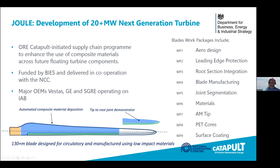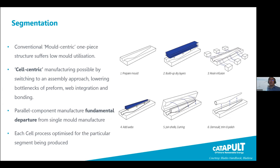So more specifically, as far as segmentation goes, obviously conventional half shell manufacturing routes are a mold-centric way of producing a blade. Unfortunately, as you can see from the diagram on the right, this suffers very low mold utilization. So three of those processes, you're basically removing the function of what the blade mold is there to do, which is mold blades. And these ancillary processes, which are done in mold, take away utilization time from doing that.